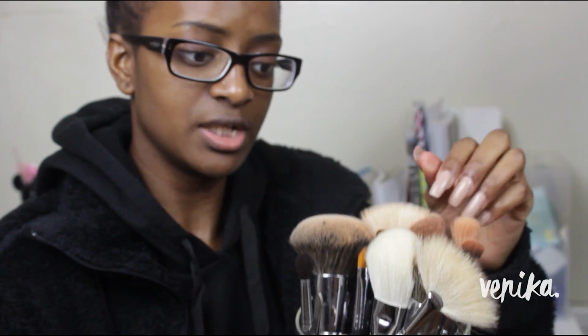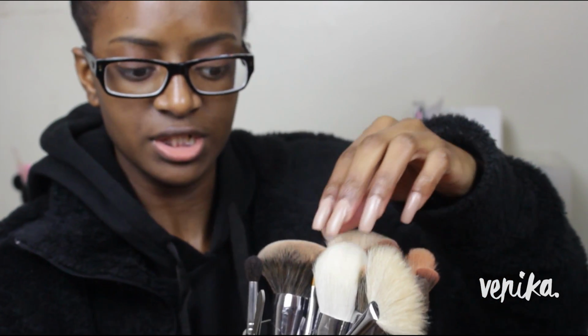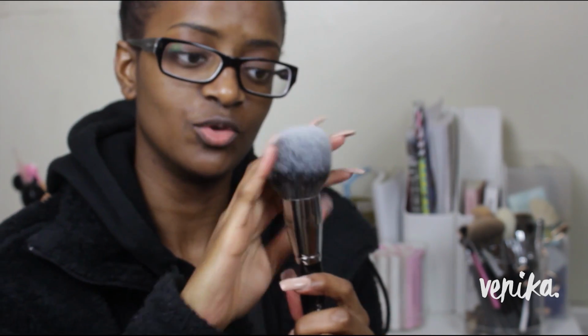I bought this little pot from H&M so that I could put my brushes in, and now it's really filling out. I love it. One more brush from Morphe. This is the Morphe E41. Can we just, this looks so much like the Marc Jacobs bronzing brush.